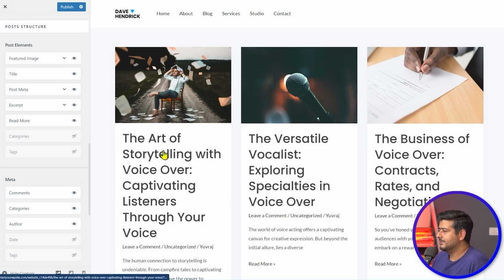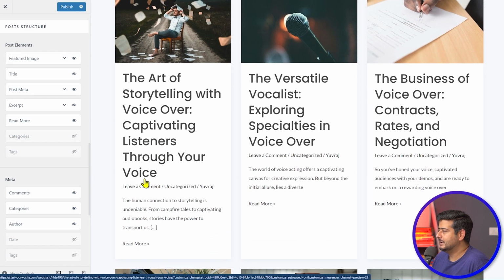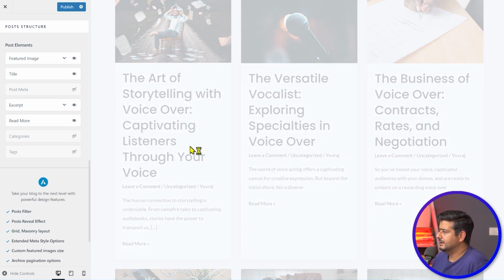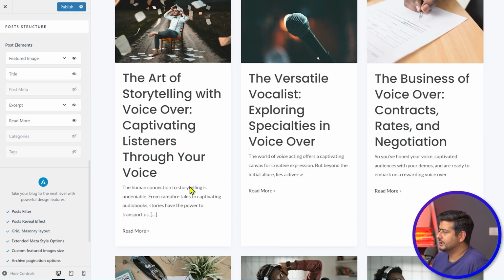Now, let's say, for example, I don't want to have the excerpt show up, or instead of the excerpt, I don't want the post meta to show up here. So I can just drag it and put it just below the title, but I'll click this button, the eyeball icon, so that the actual options will disappear from the screen.